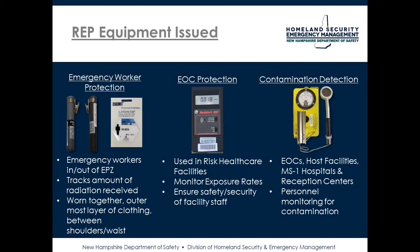The next type of equipment is for EOC protection. This is the Rat Alert 100X. This ensures the EOC is safe and that the workers inside the EOC aren't being exposed to unsafe levels of radiation. The rightmost is the Civil Defense CDV 700.